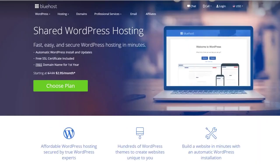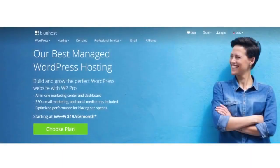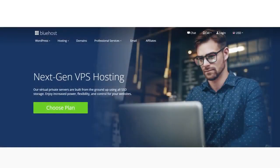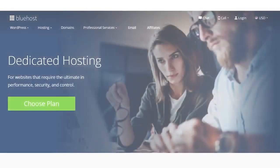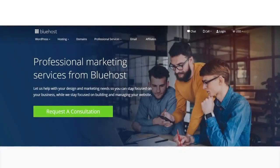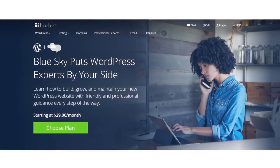After using Bluehost myself for over 10 years now, I've learned what it's best at, as well as the things it's not so great for. So today, I'll not only explain the different features of Bluehost and how they perform in the real world, but I'll also compare them to the competition, and ultimately help you to decide whether Bluehost would be the best hosting company for you or not.